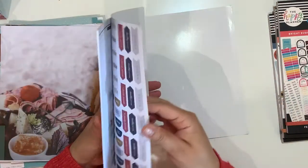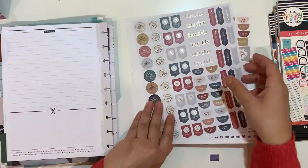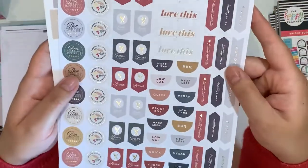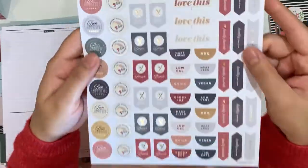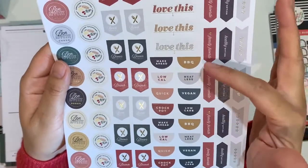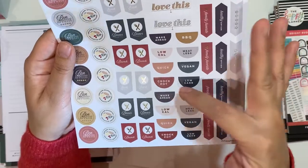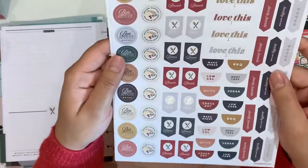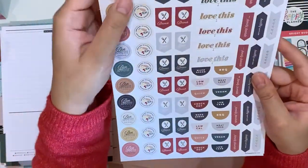not doing anything. So this one doesn't have a folder, but it does come with the 2 sticker sheets. And again, I love these colors. That's more like a muted red. So we have make ahead, barbecue, low calorie, meatless, quick, vegan, low carb, crock pots. And it repeats again. Then we have Bon Appetit, a whole row of Bon Appetit.